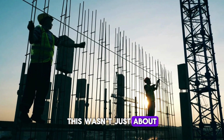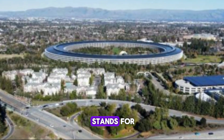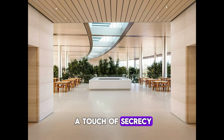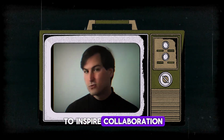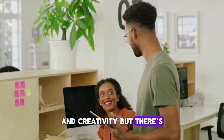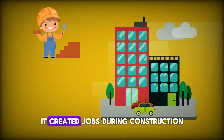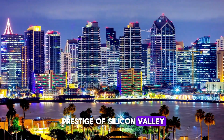This wasn't just about building another office. Apple Park was Steve Jobs' final project. It reflects everything Apple stands for: sleek design, mind-blowing innovation, and a touch of secrecy, of course. Jobs wanted this place to inspire collaboration and creativity. But there's more to this story. In terms of economic boost, it created jobs during construction and adds to the prestige of Silicon Valley.